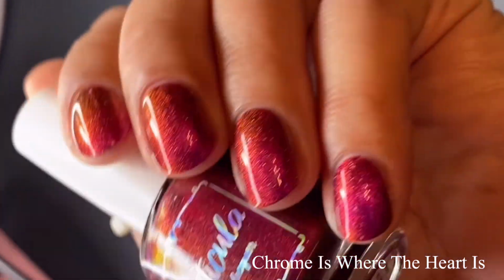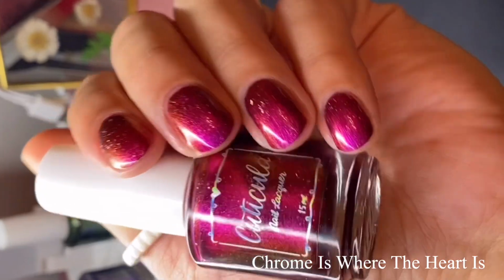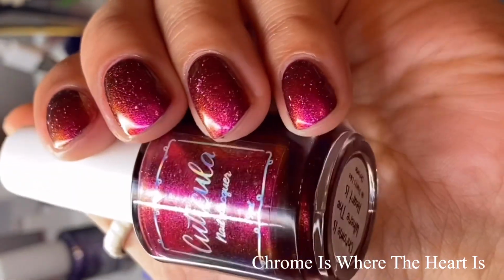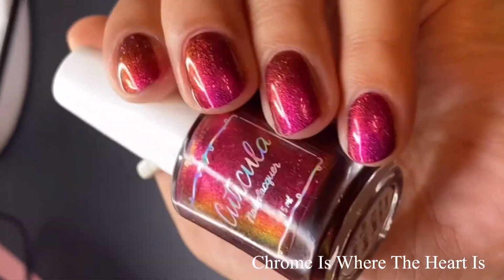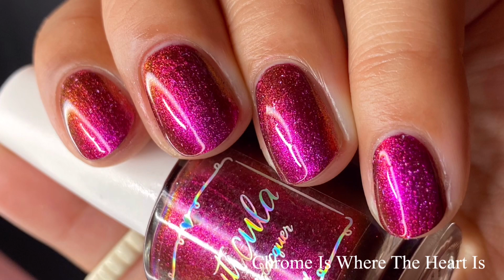And I know that this one is a red base, but you have, again, all of these shifting multichrome shimmer pigments in here. And I feel like, at least on me, it's leaning more pink than it is red. I love the gold shift in this. It makes it look like an orangey sunset. It's so pretty and very vibrant, as they all are.